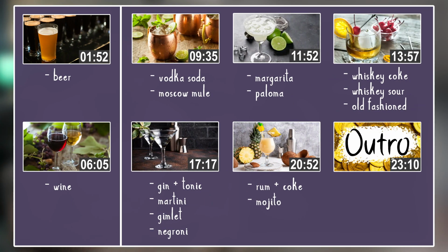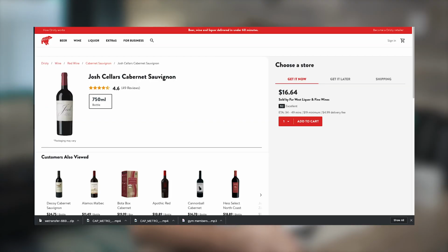If you want to jump to the outro, feel free to do that now, but otherwise we're going to dive into wine. So when it comes to wine, this is a little bit difficult because the price of wine bottles varies so much, but I found one that is on the very cheap side, and we'll go with that just to see how much money we can save by drinking wine at home versus going out. So I'm seeing a bottle online for $16.64.